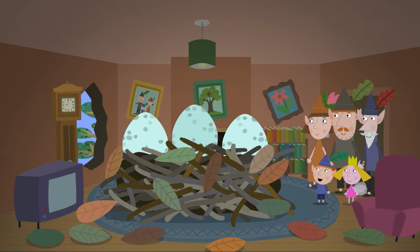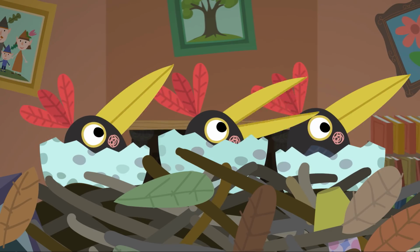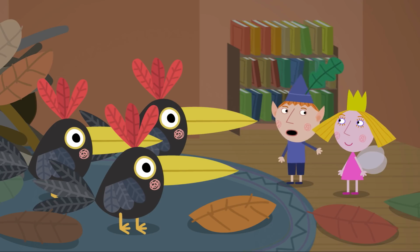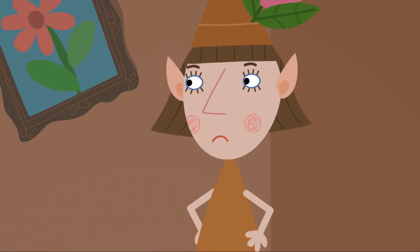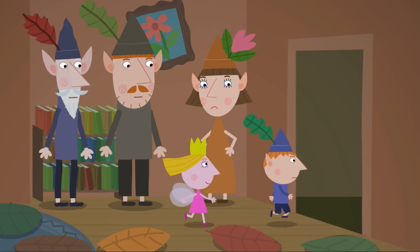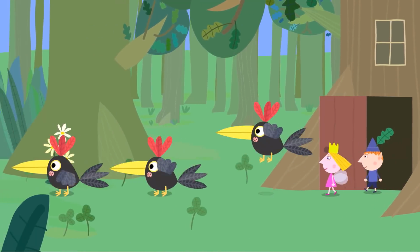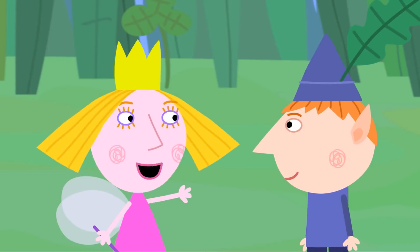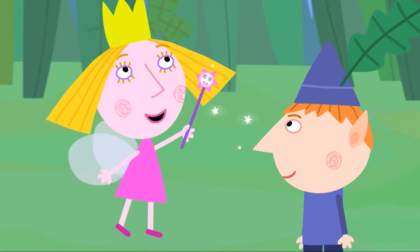Look, Holly, eggs. They're hatching. Baby birds. Hello, I'm Ben and this is Holly. Oh, they're so sweet. They'd be a lot sweeter if they weren't in our home. They're going. I think they're trying to fly. But they can't fly. I can teach them. Fairies are good at flying, and I'm a fairy!